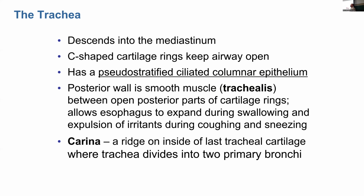And this gives your trachea a little bit of flexibility, right? If you're swallowing something really large in your esophagus, the trachealis can expand into the trachea to give the esophagus a little more room. At the same time, if you're trying to expel a bunch of air really rapidly with a cough or a sneeze or a scream, the trachealis can expand posteriorly and expand the trachea and allow a little more room for airflow. So the cartilage is essential to give it structure, but if you want to have any flexibility, that comes from the posterior wall of the trachea, the trachealis.